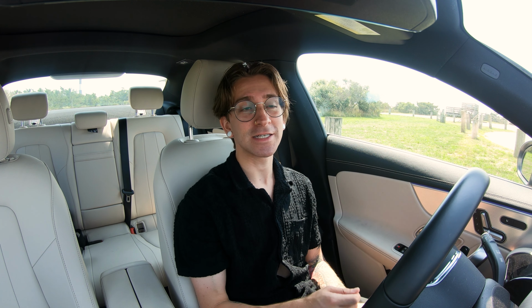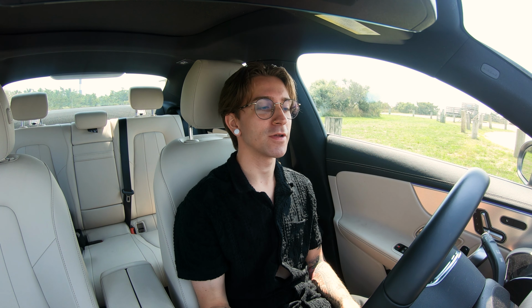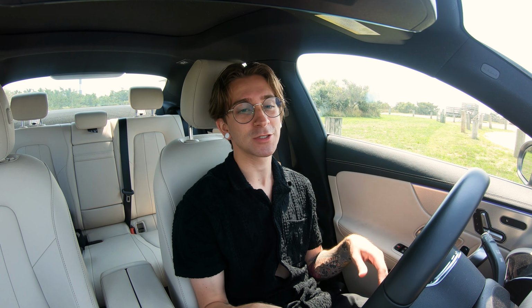So the 2023 CLA 250 MSRP is at just under $40,000, and honestly, I think that's one of the best deals you're gonna get on a car if you're looking for a luxury car. This is made by a luxury brand, obviously Mercedes, very well known for their luxury, but the interior and the driving experience and everything so far, just getting to my little photo shoot location, has been really nice.